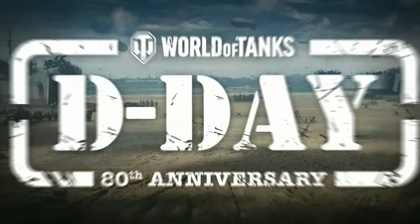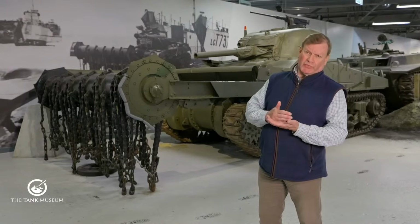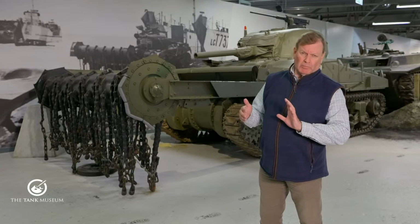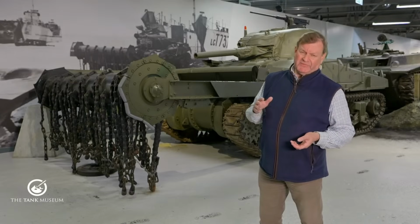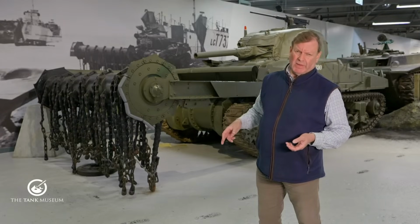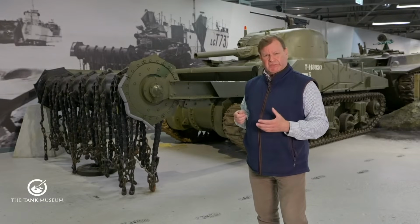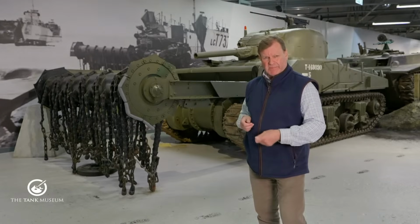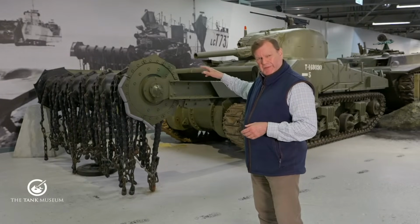One of the things you're going to encounter if you're landing on an enemy-occupied beach, trying to make your way through layered defences inland, is almost certainly mines. And the German Atlantic Wall, both on the beaches and further into the landing grounds, is very heavily seeded with mines. Now, there's two solutions here. Either you can get suicidally brave assault pioneers to try and dig the things up by hand using a metal detector. That's not a very nice job at all. Or you can come up with something like this.